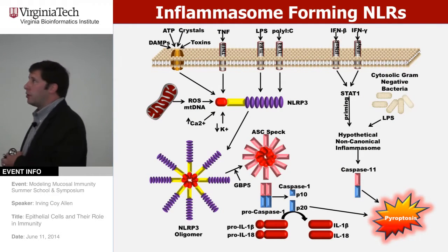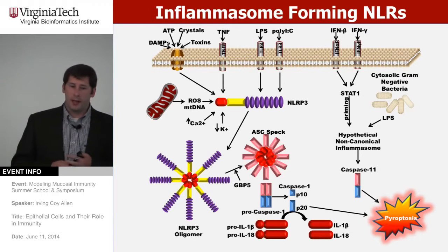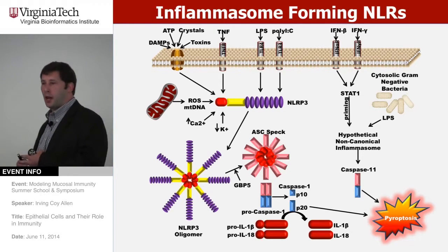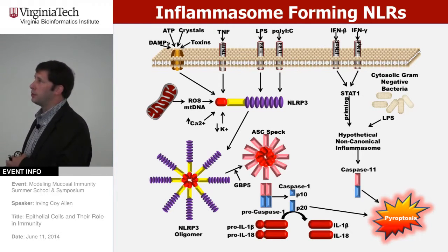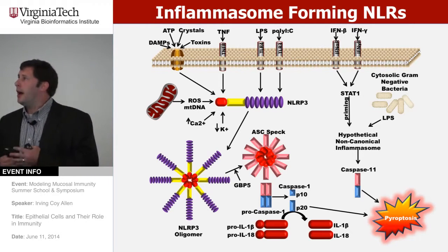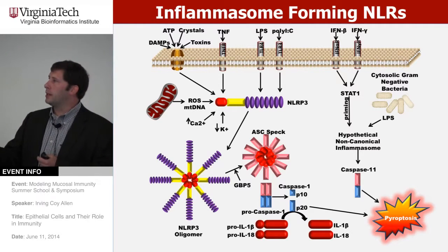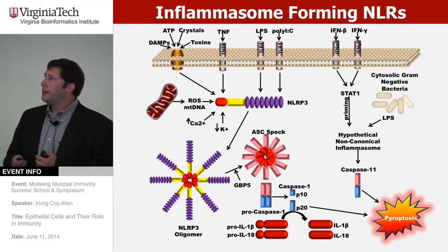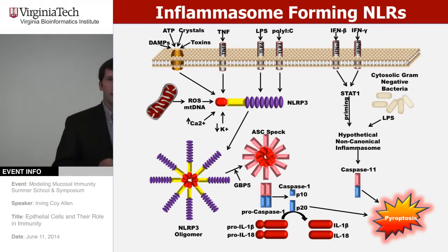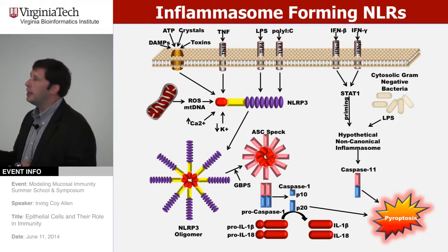Now, the inflammasomes are a little bit different story. Okay, this is really one of the main focus areas of my lab. We study NLRs in the context of inflammasome-forming NLRs, as well as other functional groups of NLRs, which we'll discuss in a little bit more detail. This pathway may look a little confusing, again, but I'll try to summarize it. So what we have are inflammasome-forming NLRs here. These are cytosolic receptors, and so we're sensing intracellular pathogens, intracellular stress, and damage, which can cause intracellular changes.